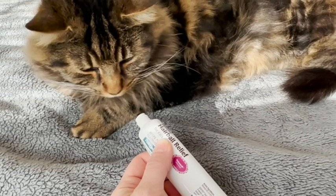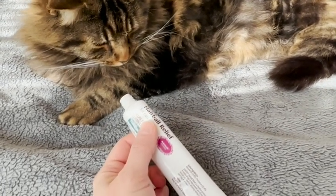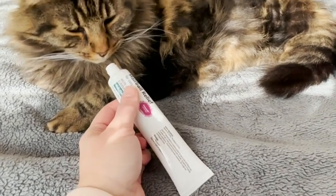So it is a paste. It is fish flavored. Can't say it tastes good. I definitely don't want to try it, but it is this paste here. It's like a petroleum situation and it tastes like fish and you can just place it on your cat's paw and they can lick it off.